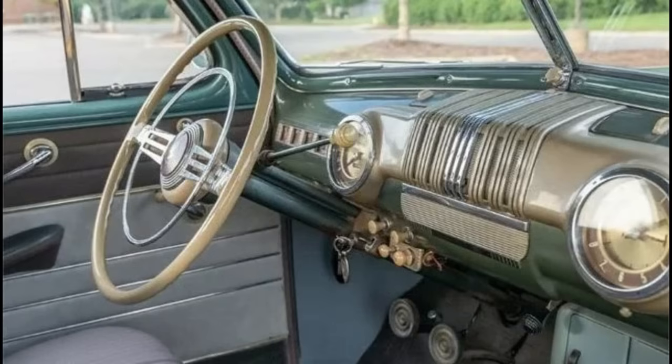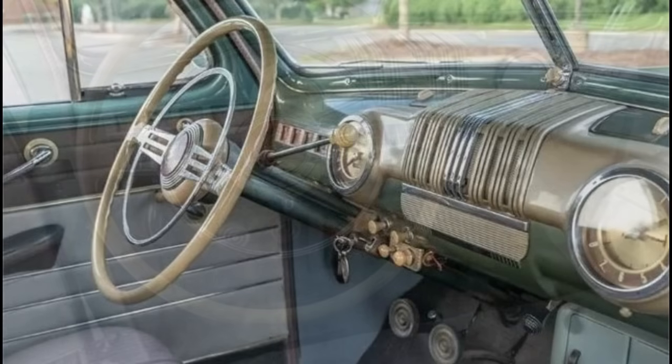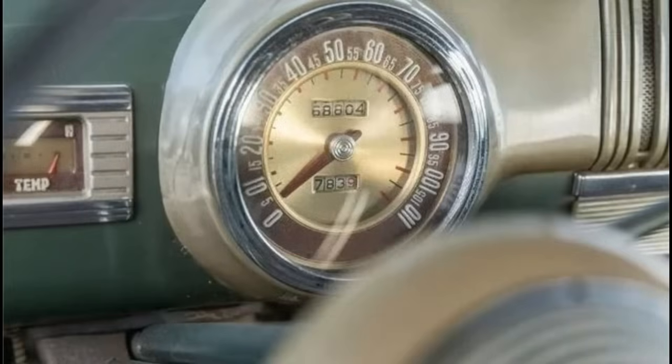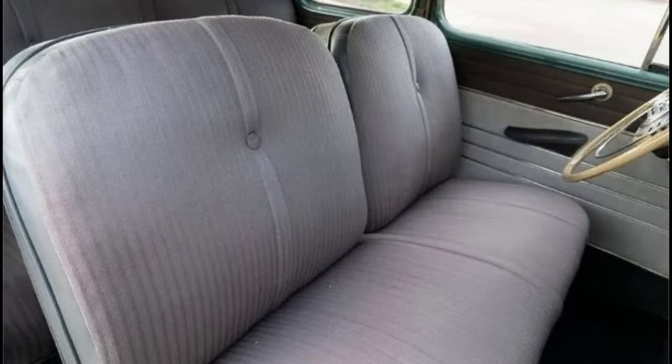Interior, classic simplicity. Inside, the Mercury features a factory-style gray cloth interior with stock trim and finishes that reflect the understated luxury Mercury was known for. The dash and instrumentation are consistent with the original post-war design, and all major surfaces appear clean and well-maintained.